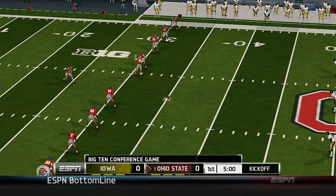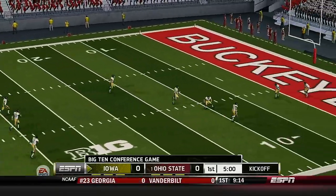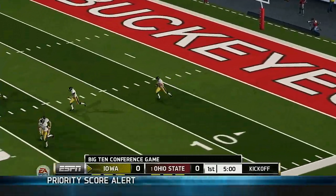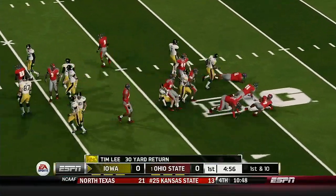State is lined up to kick the ball off first, and we are ready to go. He really got a hold of that kick. He's to the 20. He's tackled at the 29.